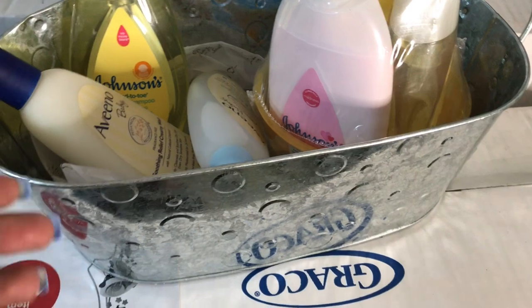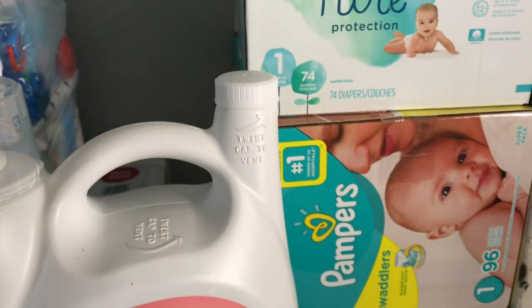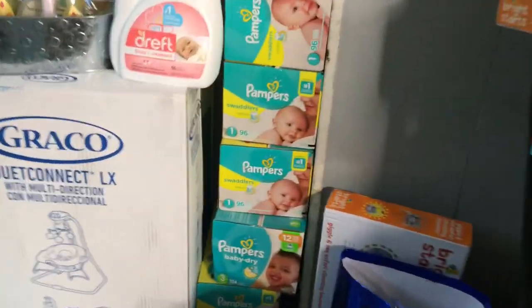Then I have more stuff to put in here. He got this little tin, and I decided to put his dad's stuff in here. And then we got some detergent, of course. Another one. And then we got this. Well, my mom got this little playpen. And then last but not least, we got this stroller set. So that's almost everything he got from the baby shower.